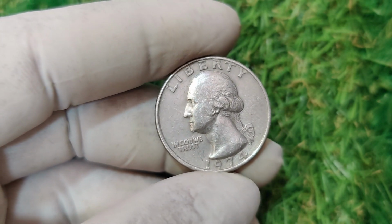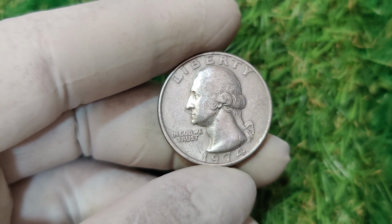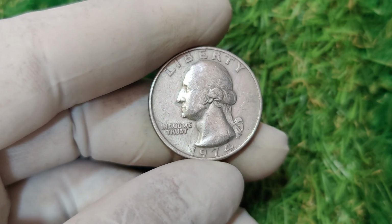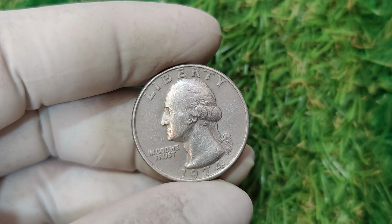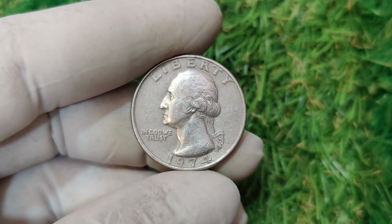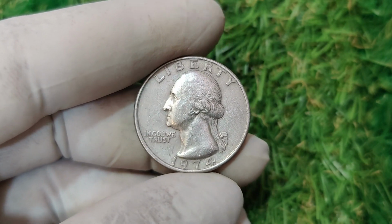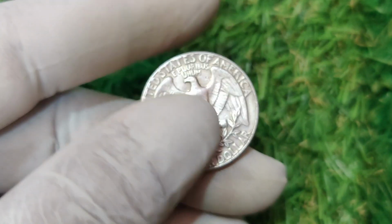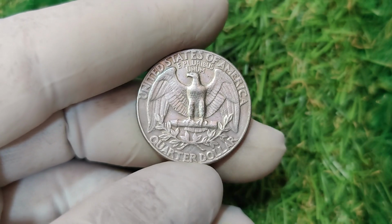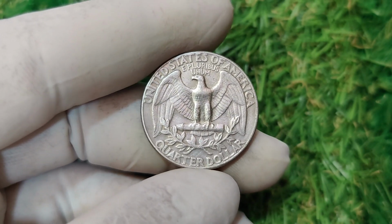So how can you tell if your 1974 quarter is valuable? Step 1 is check the mint mark. If your coin has a D for Denver or S for San Francisco, it narrows down where it was made. If it has no mint mark, it came from Philadelphia. Step 2 is examine the condition. If it looks new, shiny, and crisp, it might be mint state. Step 3 is look for doubling, especially in the lettering. And step 4 is weigh the coin. A normal clad quarter should weigh around 5.67 grams. If it's significantly lighter or heavier, you may have a wrong planchet error.